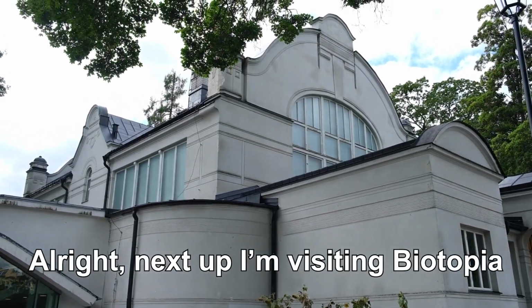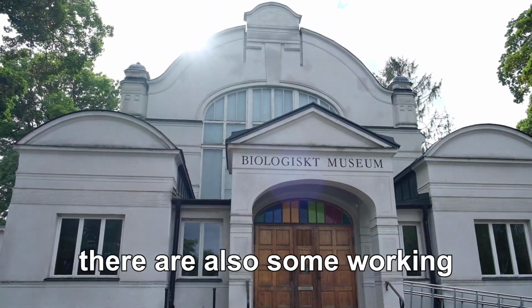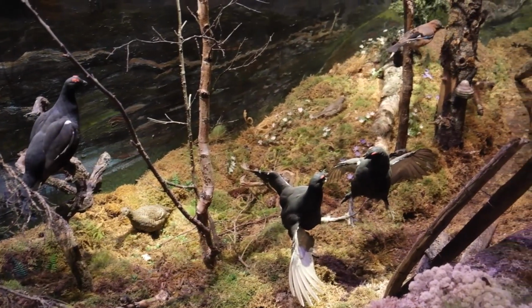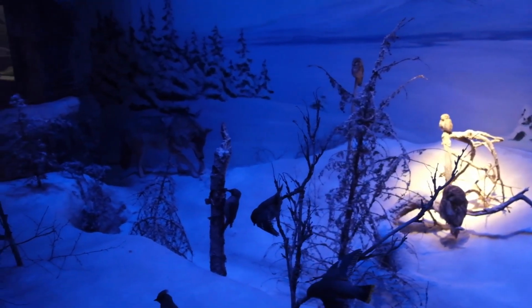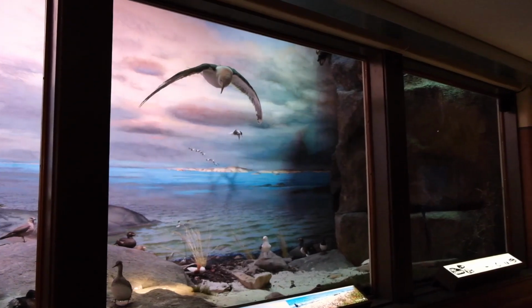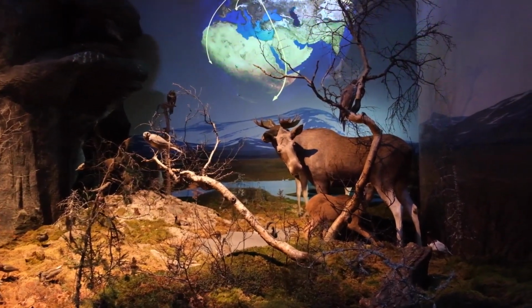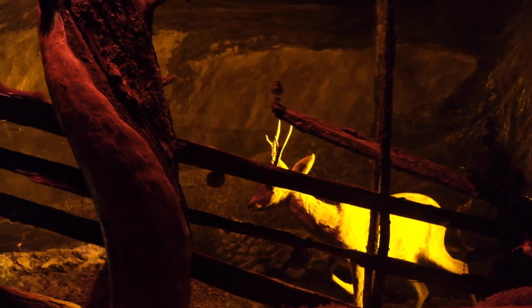Alright, next up I'm visiting Biotopia. It is a permanent exhibition on the biodiversity of Sweden. Along with the museum, there are also some working laboratories in there, but the main focus is on the visitor experience. It shows you a few different dioramas about the nature surrounding Uppsala. It's quite calming in there and interesting, and on top of that it's also free to enter.